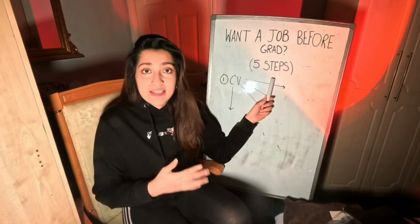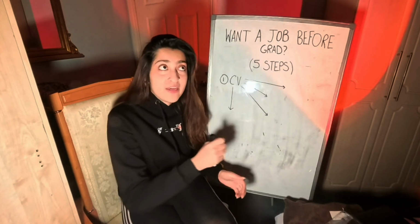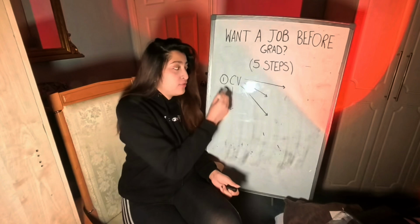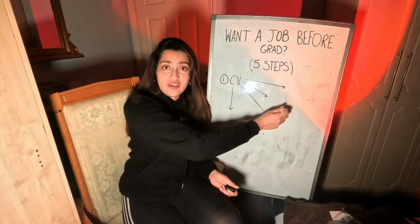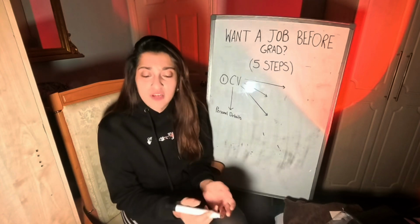So there's 5 steps to this, like I said, and the first step is your CV, okay? We're going to go over how to make your CV a standout CV. And for the CV, there's around 4 steps that you need to know over here. So the first step of your CV is having your personal details. And what do I mean by this?